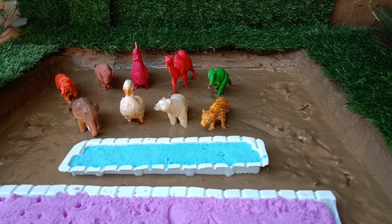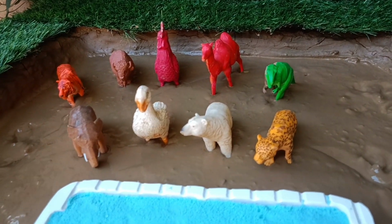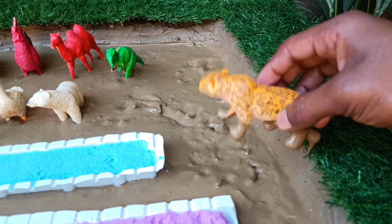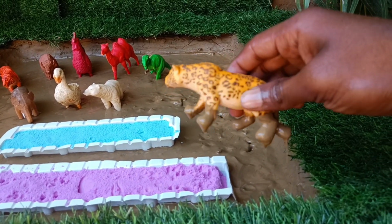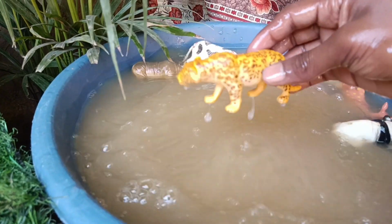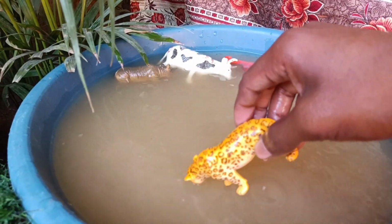Now we will clean animals by taking them out of this mud ground. The first animal you have is the cheetah. Let's clean it. Cheetahs are the fastest land animals, reaching a speed of up to 60 to 70 miles per hour in short bursts.